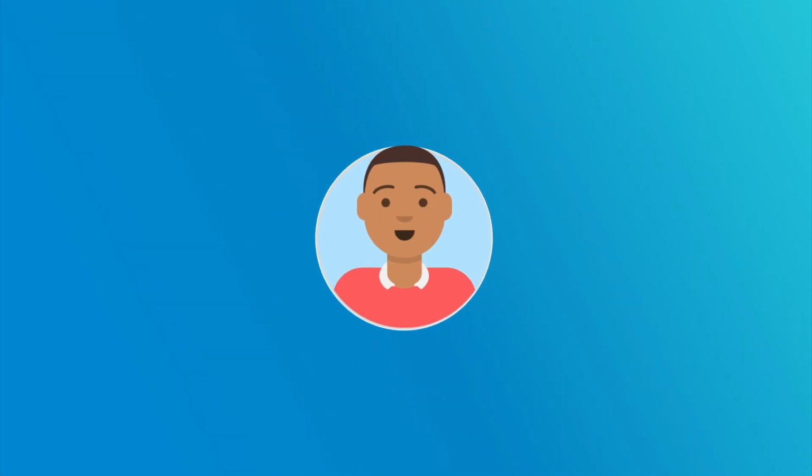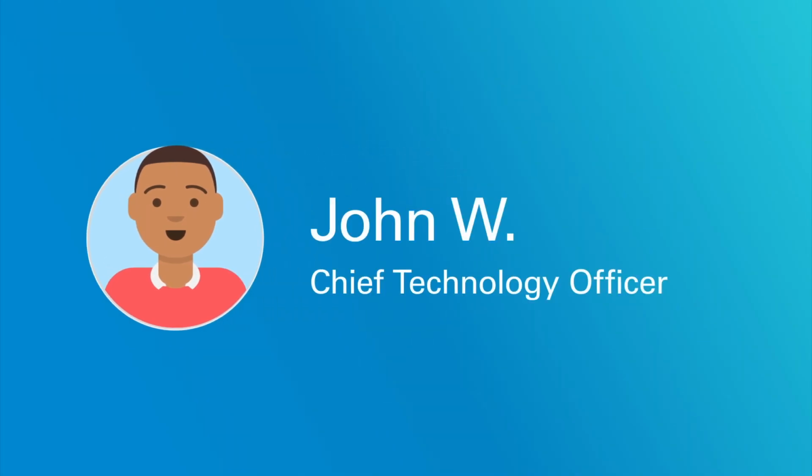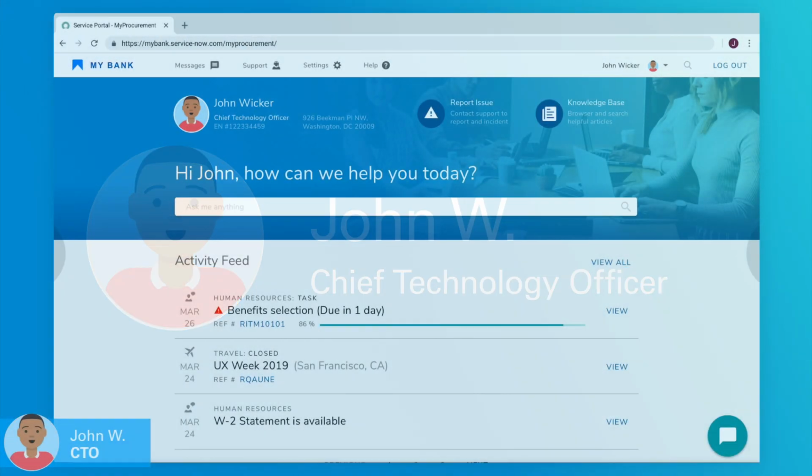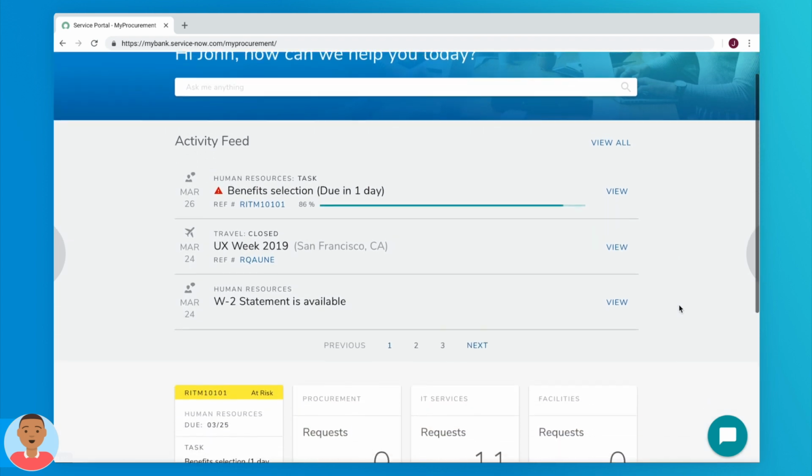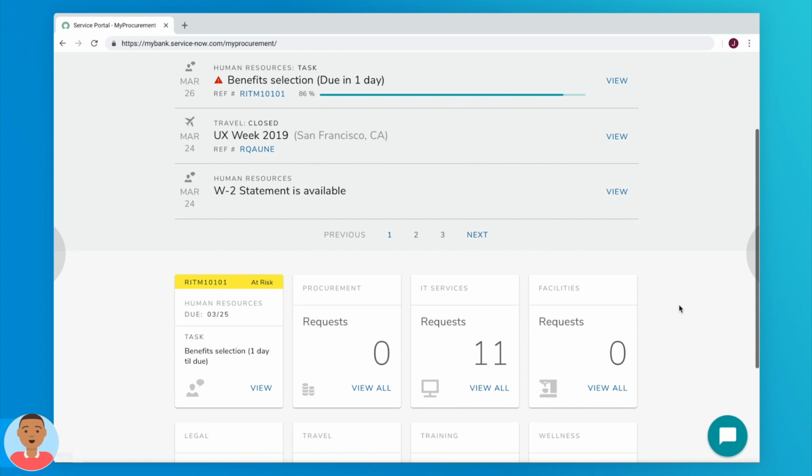Meet John. John is a MyBank CTO. He is tasked with ordering new security software from a vendor that the company has never used before. Watch how easy it is for John to start a new engagement intake. First, he logs into his organization's enterprise service portal. Powered by ServiceNow, this is the central hub for every employee. The dashboard clearly shows his activity, alerts, and tasks through a variety of areas like HR, facilities, travel, and others.